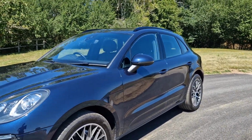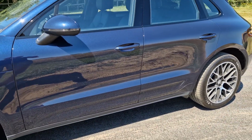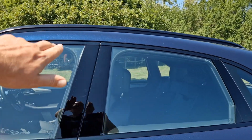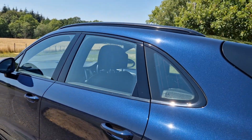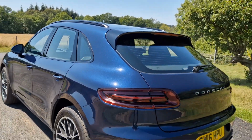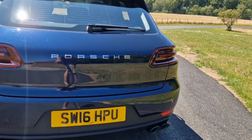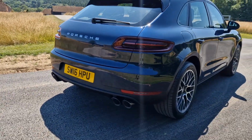Coming down the side, in terms of styling cues and things like that, the side blades here have been painted. A lot of the time these become body coloured. And then we've also got a full D-chrome as well, so it's all the trims, the roof rails, the side window trims and everything like that have been finished in black, and then also the exhaust tips here as well are also in black. These are slightly larger than the normal ones. This car also features the sports exhaust.